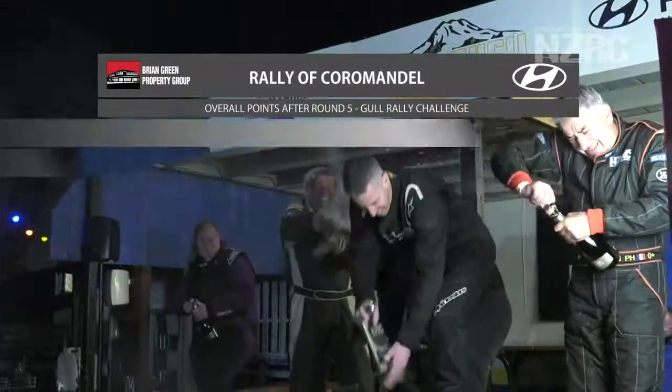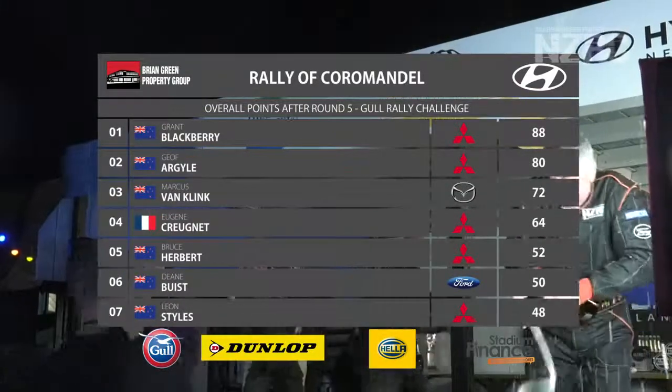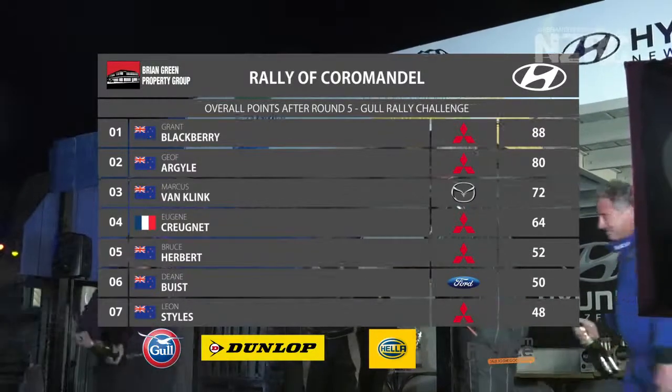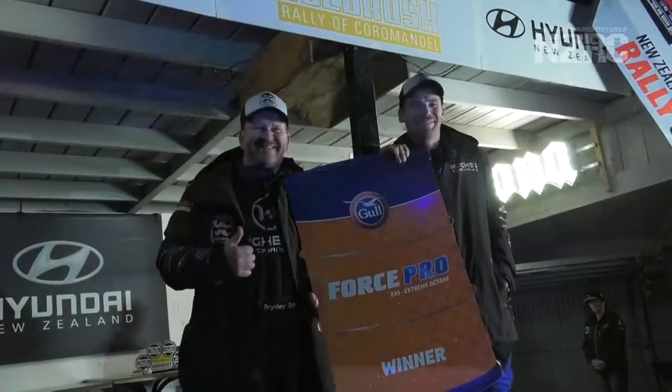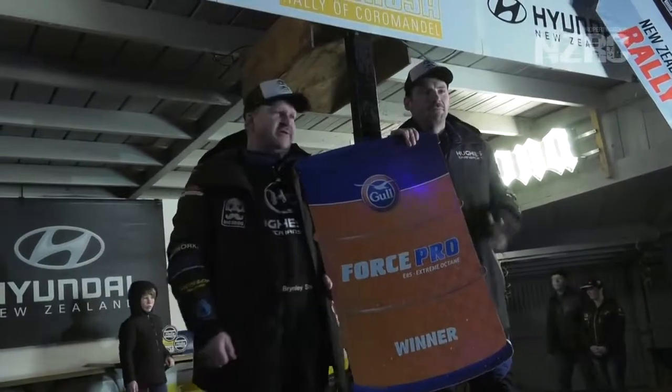So in the overall Gold Challenge points, with only the driver's best 3 results counting, Blackberry leads on 88 from Argyle. Van Klink will need to be at the final round to keep his challenge, while Crugenet is 4th. And the Gold Rally Challenge bonus goes to Bryn Smith for the best result of the season.